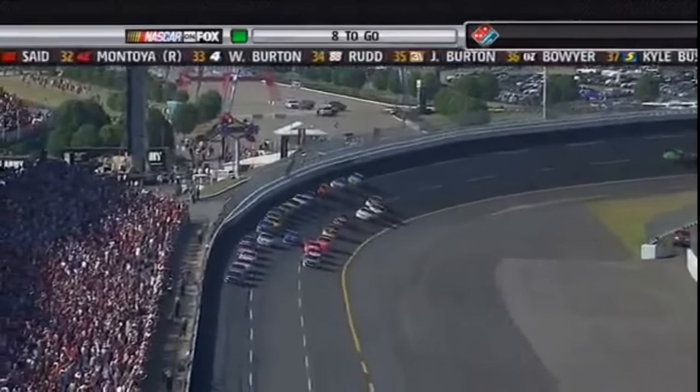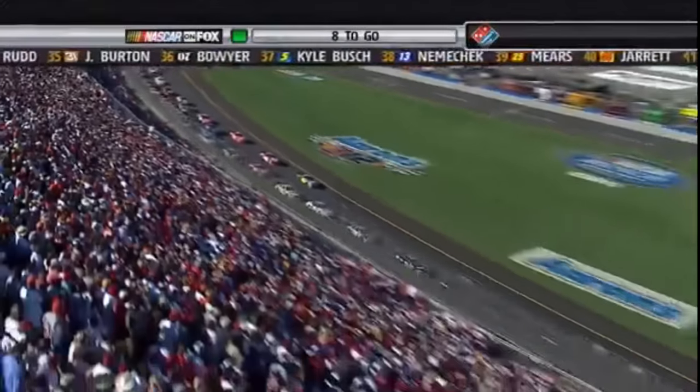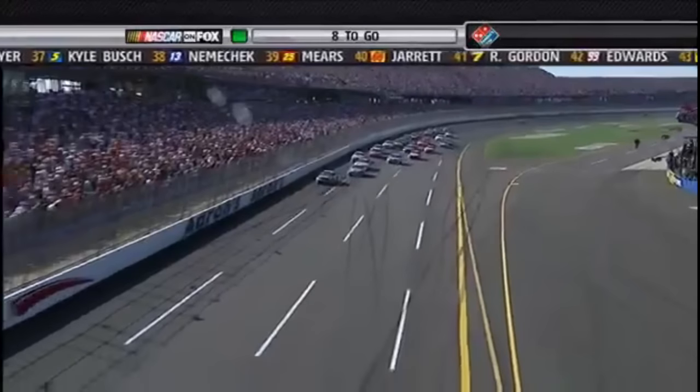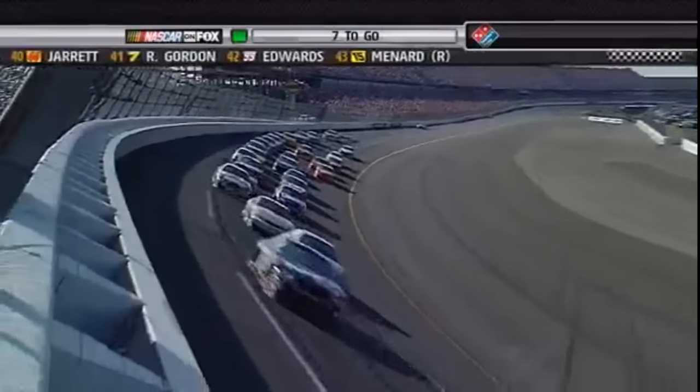And Reed Sorensen in that 41 car. He slammed right down in front of Tony Stewart in that 20 car. Suck up behind that 48 car of Jimmy Johnson. They'll be coming to 7 to go this time. Oh, it's getting pretty now. I like the way it's shaping up. They're triple wide once again, just like they were for the first 350 miles, Dick.